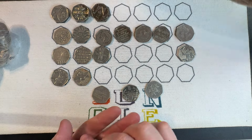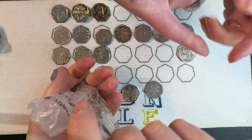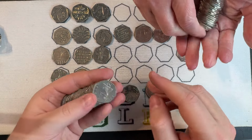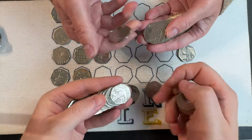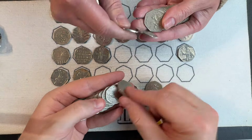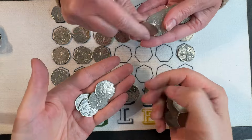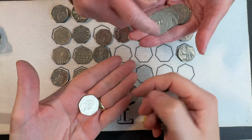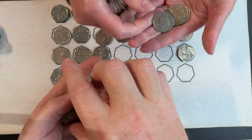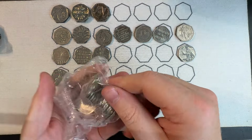Right, we've only got four bags left, so let's just have a moment of silence. Let's just open a bag each without talking. It just shows you can be quiet when you want to be.